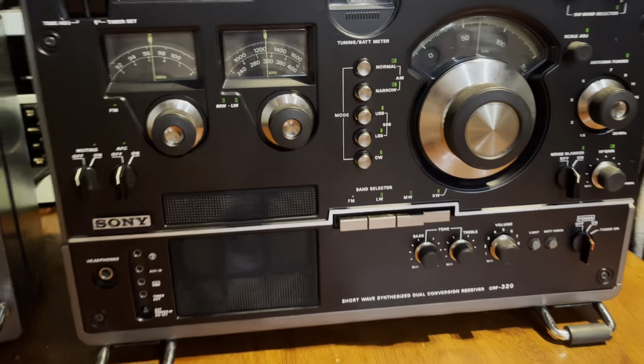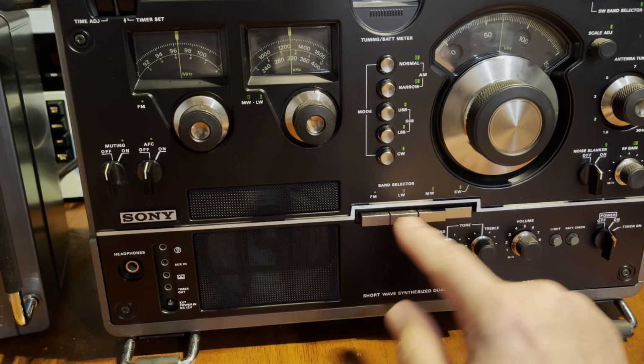All right, so let's quickly do FM on here, and then we'll get down to the meat and potatoes with shortwave.